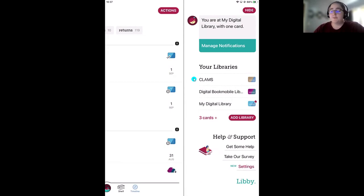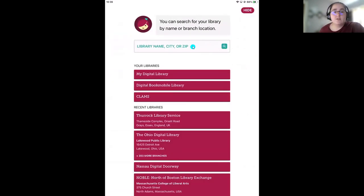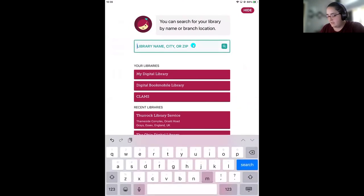You can find shorter holds lists at each of your libraries. You can also find books that maybe one library doesn't own and others do. And so I want to show you and walk you through the steps on how to add those additional libraries here. So when you watch this recording, you can follow these instructions. What you're going to do is come down to Add Library here in the Libby menu. And you'll recognize this, but I want you to actually ignore library name, city, or zip. And instead, I want you to type in Massachusetts.